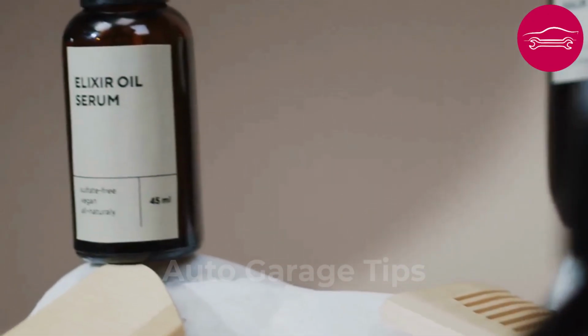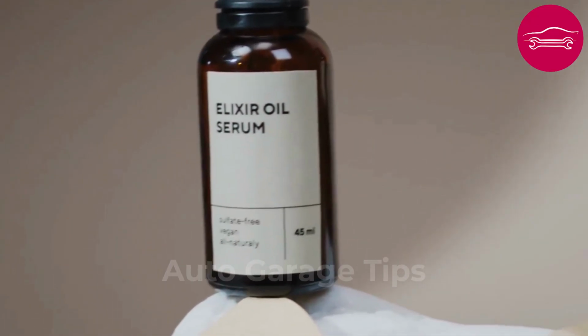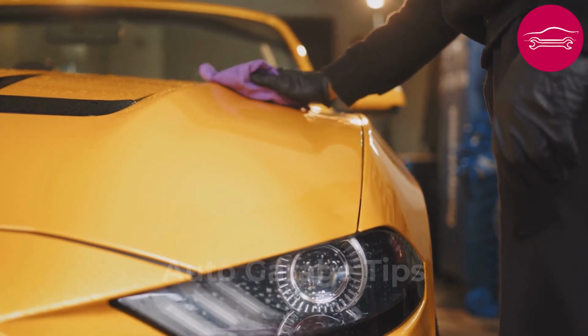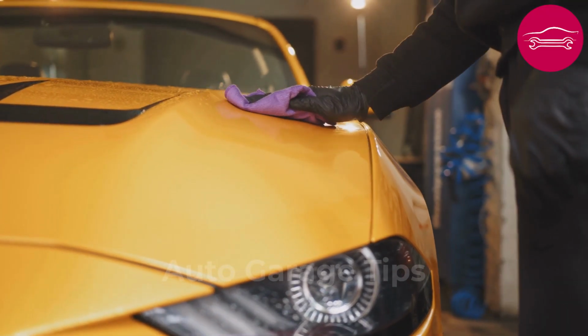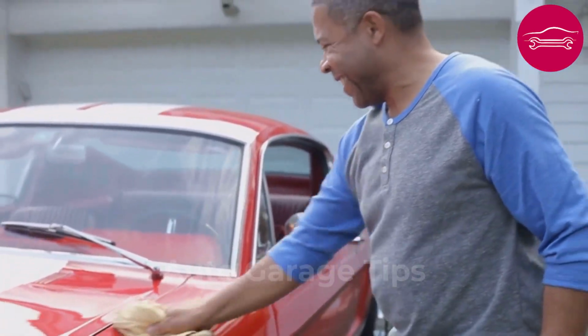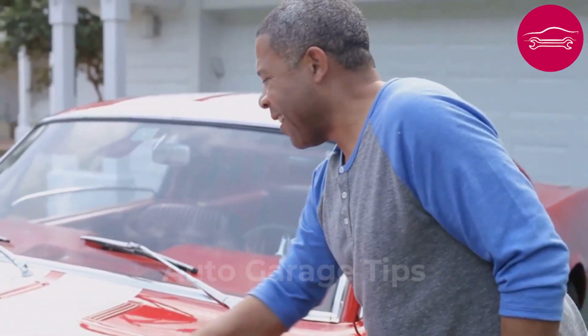Baby shampoo formula is designed to be non-irritating, which translates to minimal aggressiveness on delicate surfaces. This technique is especially valuable for vehicles with metallic or pearlescent paint, requiring special care. Antique automobile collectors prefer this method to preserve irreplaceable original paints.